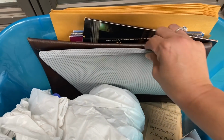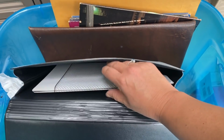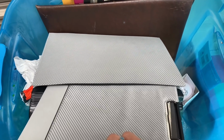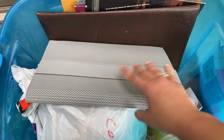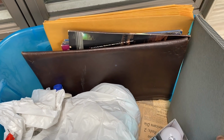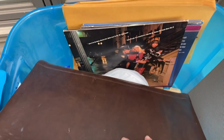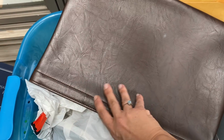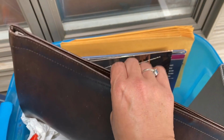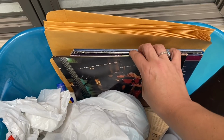A few more things from my grandfather's office. I found this really cool matching set with the clipboard and the portfolio. I thought that was cool because they match like that. And then I also found this leather kind of case, and it holds legal size folders. So I thought that was perfect for me too. I brought that home for me to use, and then some envelopes and stuff like that. They were like brand new.